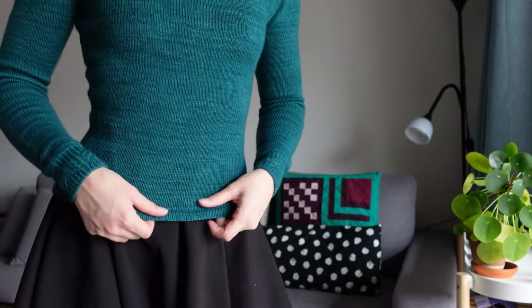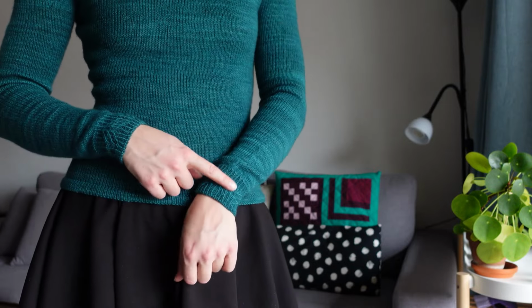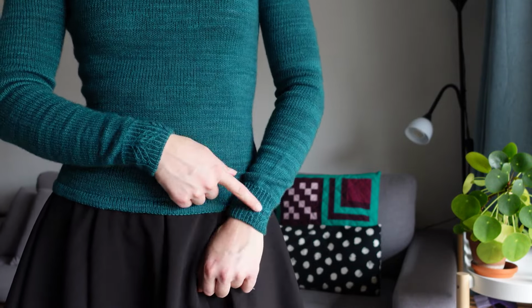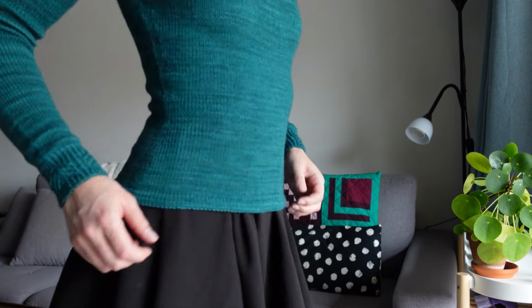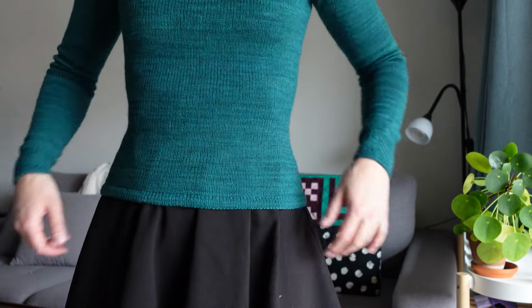And I have also modified the hem, because you're supposed to have the same twisted rib with a chart along here, but since I knew I would be having this tucked inside the skirt or the pant 100% of the time, there was just no need for me to go through the twisted rib and the cabling section, so I just did a folded hem, which looks seamless, and yeah, it was just more suited for my kind of wearing style for this kind of garment.